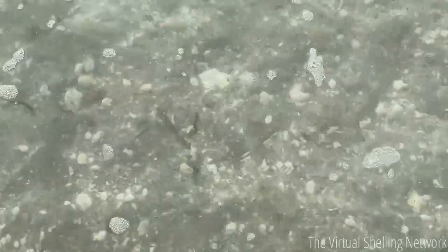So many different places to shell, especially when the water is really calm like this. You really do have your pick of where you want to shell. If you want to shell in the water, out of the water, and the water is very warm right now, which is nice too, so you're not freezing your little toes off.